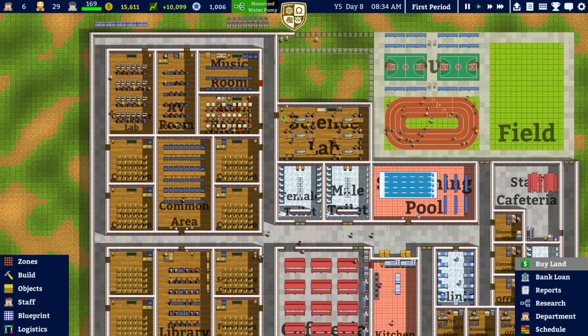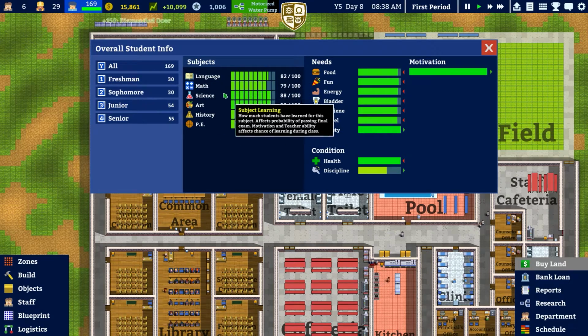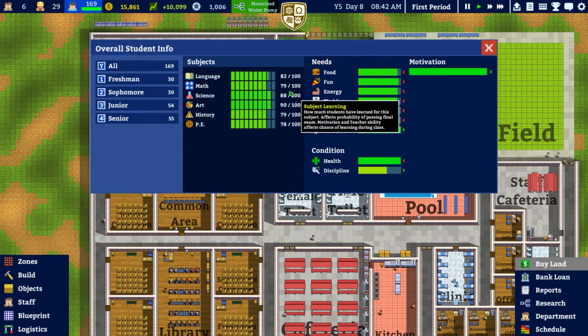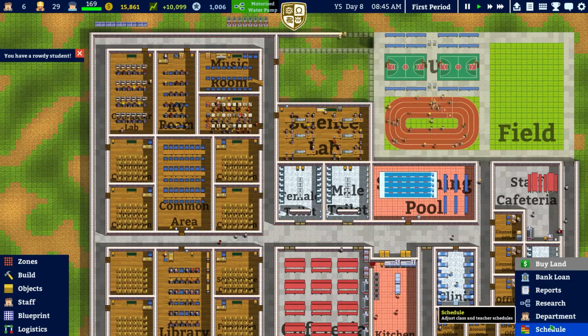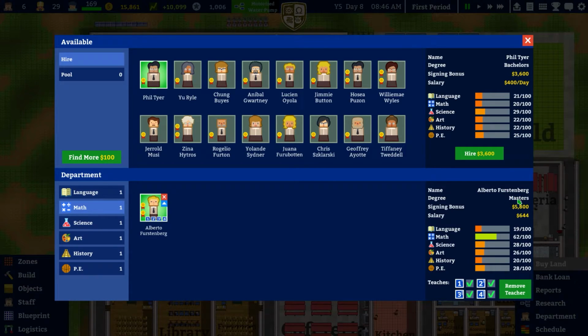In terms of the student ratings and such, we are doing okay, and I'm hoping for very, very good things because, as you can see, language, math, science, art, history, and PE are nearly, well, most of it's in the 80s. Actually, half of it's over the 80s and 90s, and some of it is just below but coming close. So hopefully we'll have some very, very good grades, and the reason for that is because we've hired the better teachers, who are now a master's degree or above.